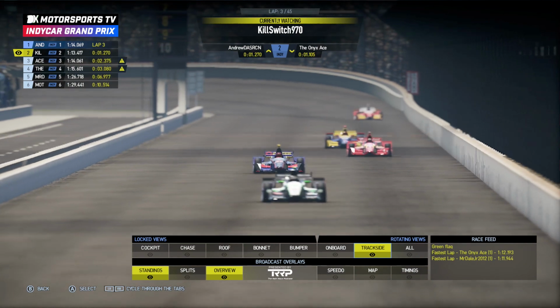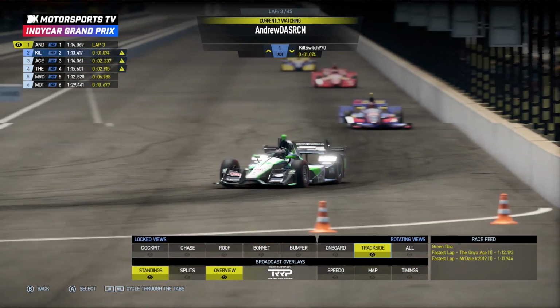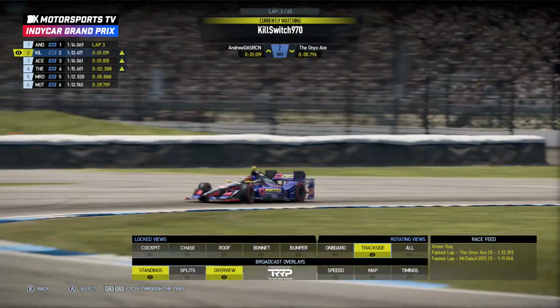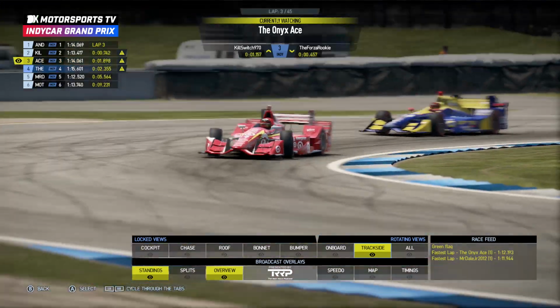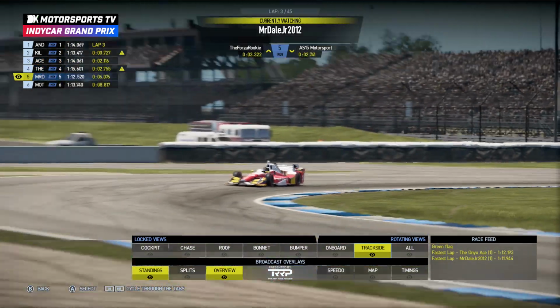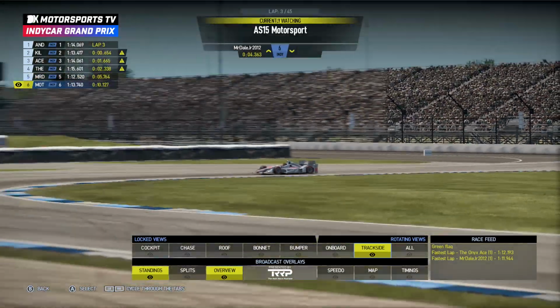Andrew Das Racing, the second place finisher in the previous race, currently in P1. Then it's P2 by Kill Switch. P3 is the Ace Onyx, and with the Forza rookie, with Mr. Dale Jr. 2012.